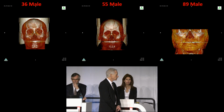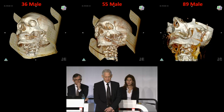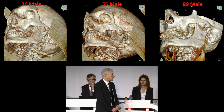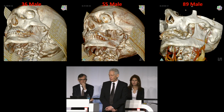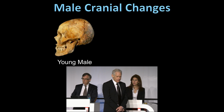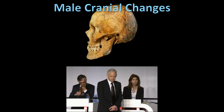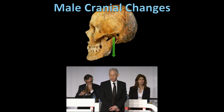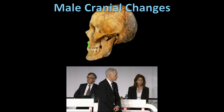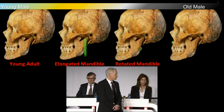What about male? Here we got 3 CAT scans of 3 different males, 36 years old, 55, and 89. Males grow in a very different direction. In males, the ramus gets longer, and there's some auto-rotation. But the mandibular angle does not increase to the same degree. So in 2 dimensions, to illustrate the changes, if this is the young male and the old male, we will have elongation of the ramus, slight auto-rotation of the angle, downgrowth straight down, not lingually, of the premaxilla, with those kinds of changes that occur.